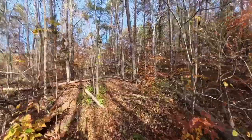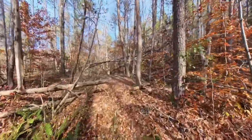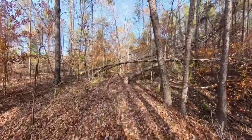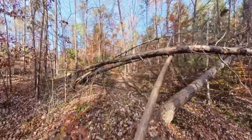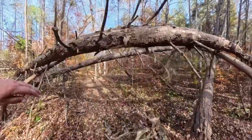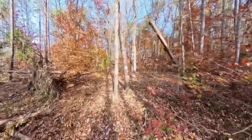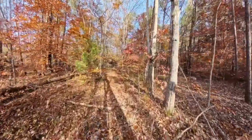This is what I have a lot of right here. A lot of uproots, deadfall. There's a lot of bushwhacking involved today. Trying to get around all of this without hitting my head or tripping or worse. Anyway, more later.